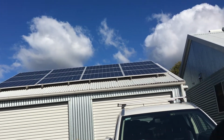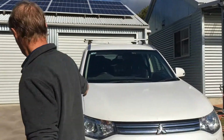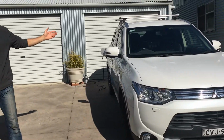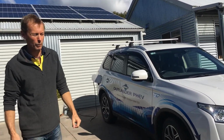Now, because we were exporting so much excess power to the grid, the obvious thing then was to get an electric car. So what you see here is a Mitsubishi Outlander plug-in hybrid electric vehicle, currently plugged in and charging up directly off our solar power system.